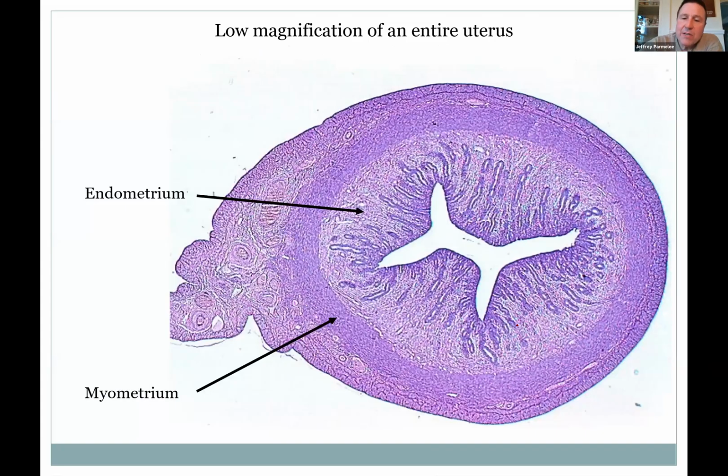Looking at a view of it, you can see the endometrium. It's hollow in the middle. And then these are all these glands. They have these deep little caves that go in, and lots of blood vessels. And then you can see this darker purple out here is the muscle layer, smooth muscle around it. But see, the endometrium is thick.